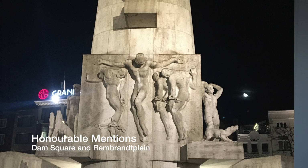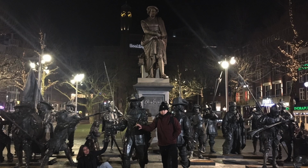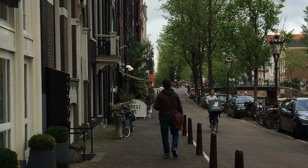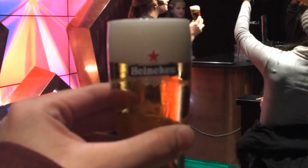Some honorable mentions I recommend you guys to visit are also the Dam Square, which is just this area where a lot of people congregate. There's a big statue in the middle, and also visiting the Rembrandtplein, which is the Rembrandt Square. There's like some statues in the middle of Rembrandt's Night Watch, and around there's just a lot of surrounding restaurants, pubs, cafes, bars. Also later on in the night, it becomes a pretty cool place for nightlife and becomes like a club area, so definitely check that out.